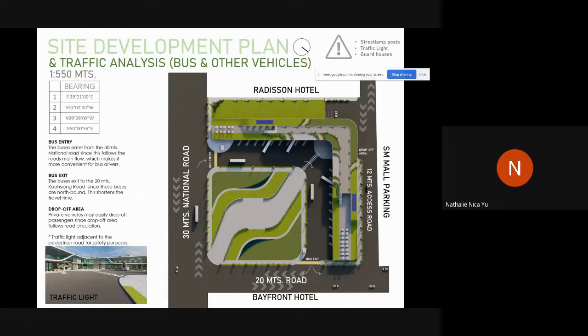Okay. Go. Okay, so the buses enter from the 30-meter national road since this follows the road's main flow, which makes it more convenient for bus drivers. And the buses exit to the 20-meter Kaohsiung Road since these buses are northbound, and it shortens the travel time, because it makes the travel time longer if they exit through the 30-meter national road just because they have to go all the way around.